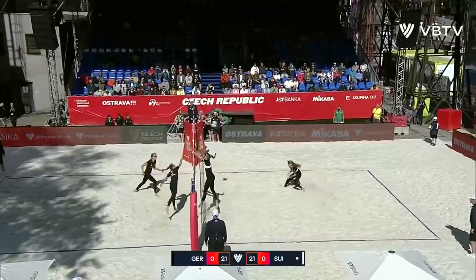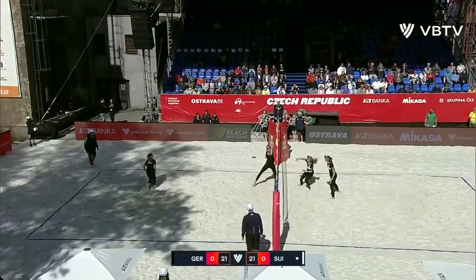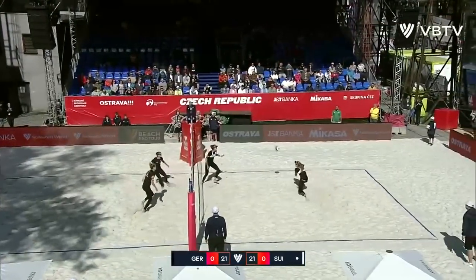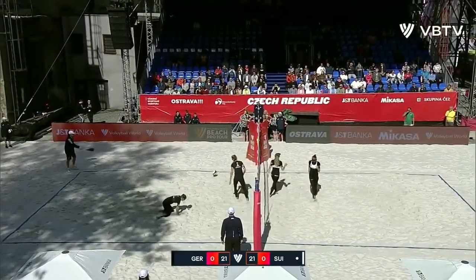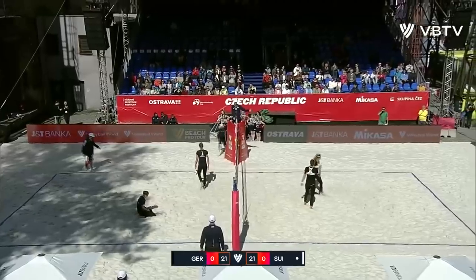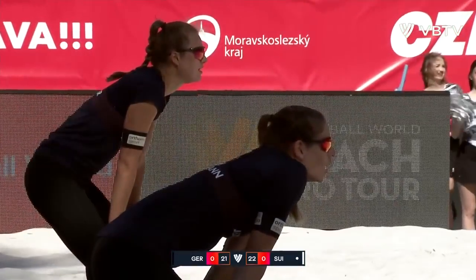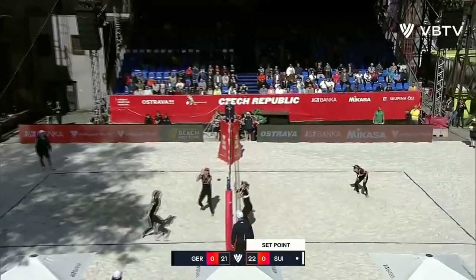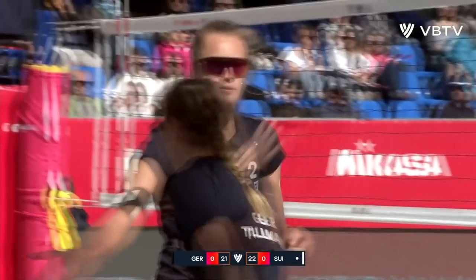Well dug. They've targeted Tillmann that time. Pays off because they get an opportunity to swing. Down the line is dug. Oh, easy read. Shot is good, and the sand monster gets a hold of Sinja Tillmann. Either way, the result is that Switzerland have themselves a set point. 22-21. Ooh, Germany out of hot water.